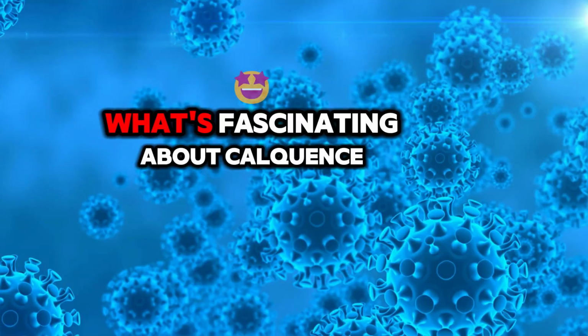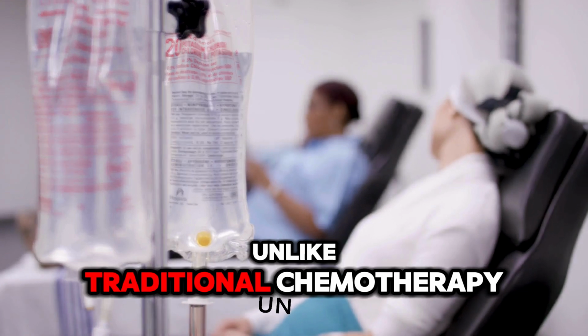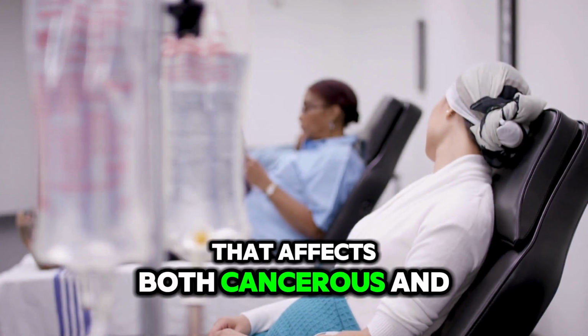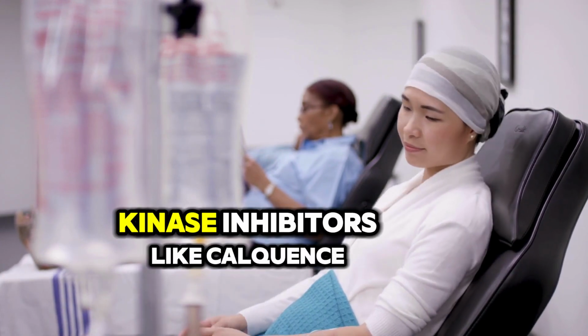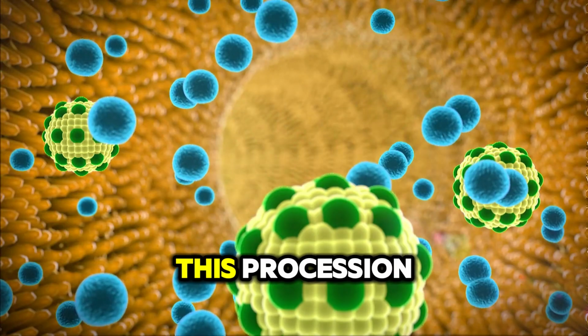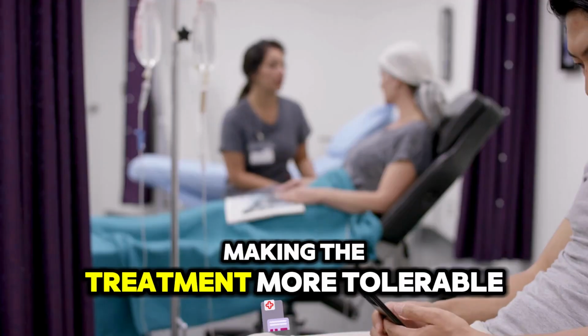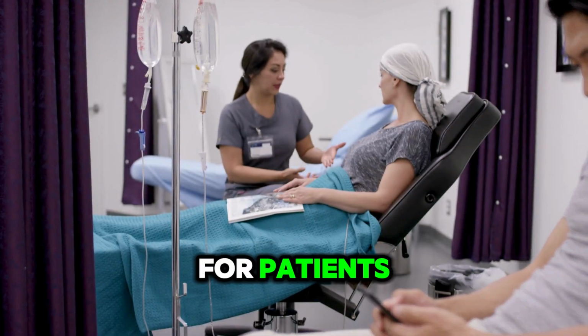What's fascinating about Calquence is its targeted approach. Unlike traditional chemotherapy that affects both cancerous and healthy cells, kinase inhibitors like Calquence specifically target cancer cells. This precision reduces the likelihood of widespread side effects, making the treatment more tolerable for patients.